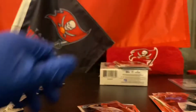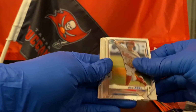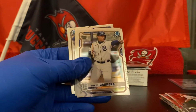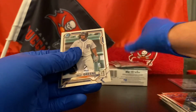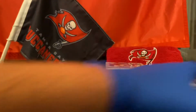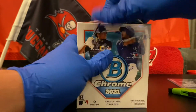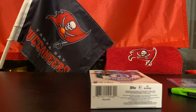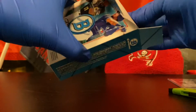Nice card. Couple Wanders. Mick. Oh shoot. We got a little Mick Abel. Matthew Liberatore. Rick Burra. Kybert Ruiz. Not bad. Just sleeve these up. See what else we got here. Only one color card there. Sort of lacking, but hopefully this next box has something nice in it here. Let's see what we got.